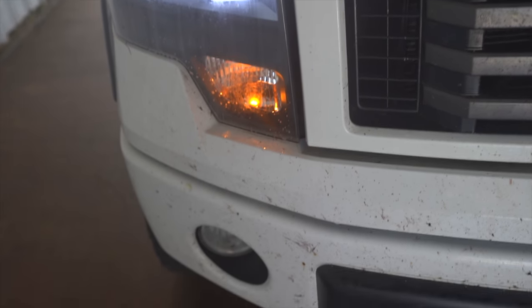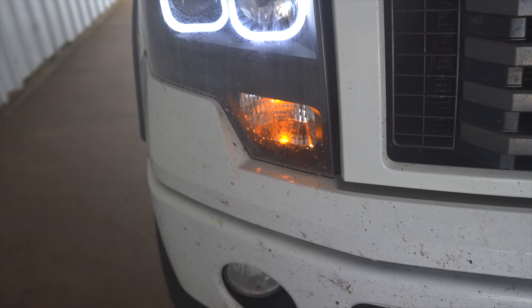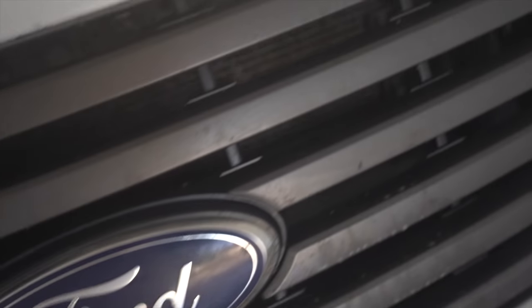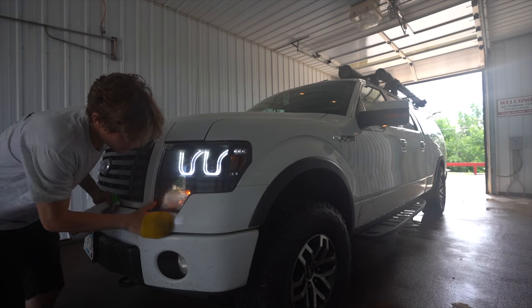So as you can imagine, from driving over 60,000 miles in this truck, I've hit a lot of bugs. I'll give you a look here. It's not even half of it. I've already cleaned this area off, but... man, it's gonna need some TLC.